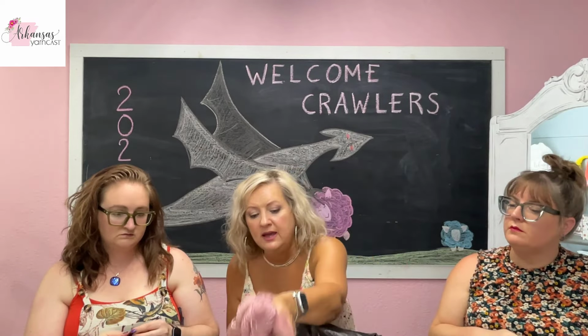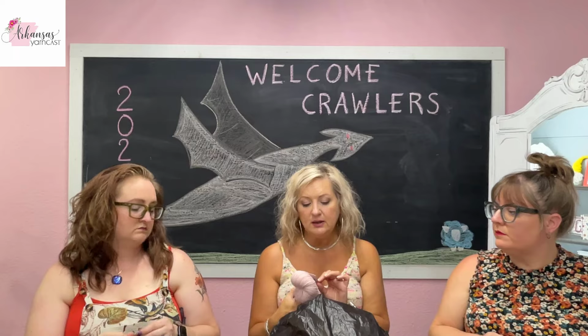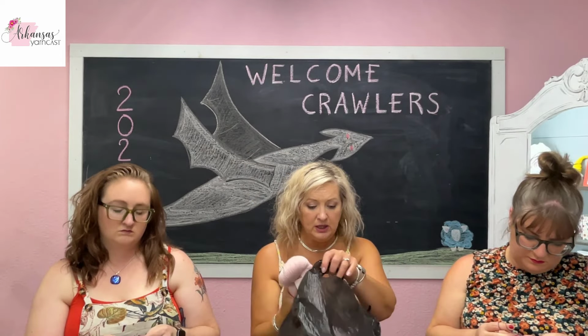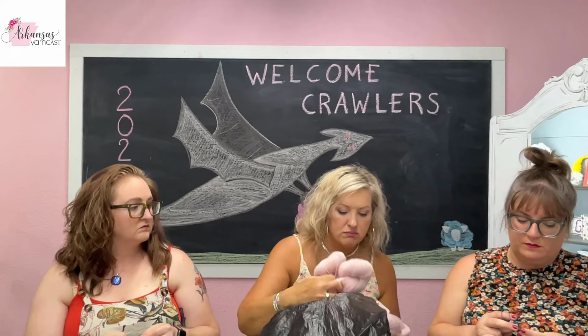And while I was there, this yarn just kept calling to me. And it is Louisa Harding Carrots yarn. And it is a Peruvian Highland wool and superfine alpaca. And it is the softest pink. I mean, it's the softest pink. It's almost the color of the walls. It's so pretty. So I picked up a sweater's quantity of it so that I can make myself a little sweater.